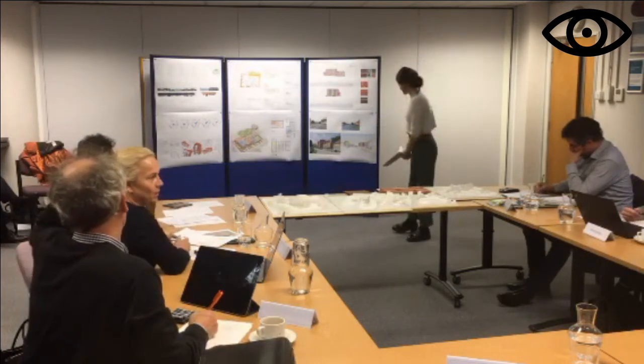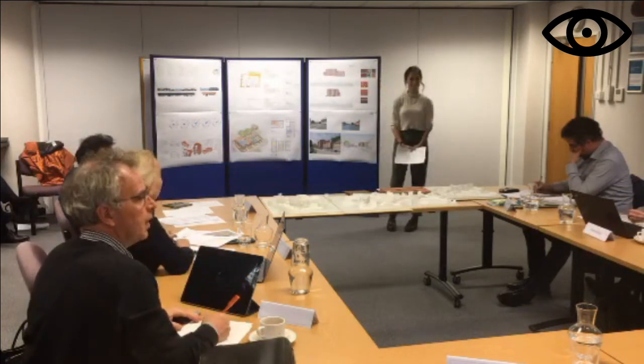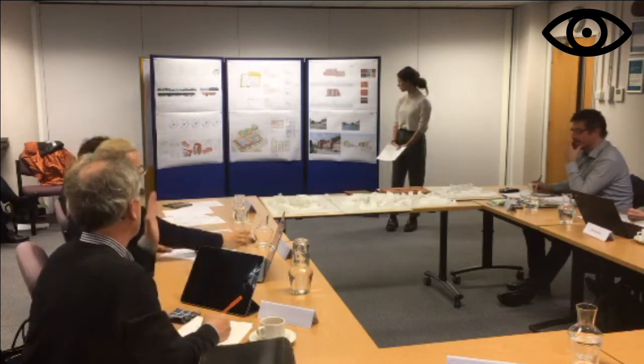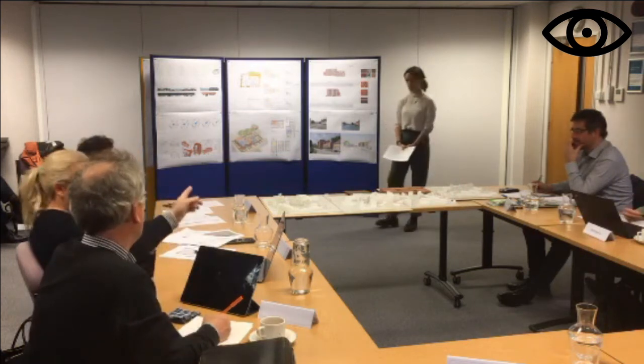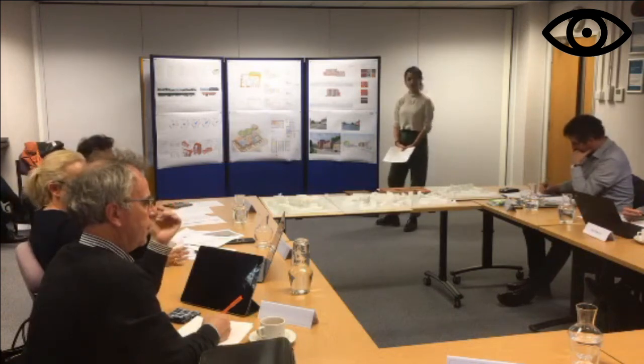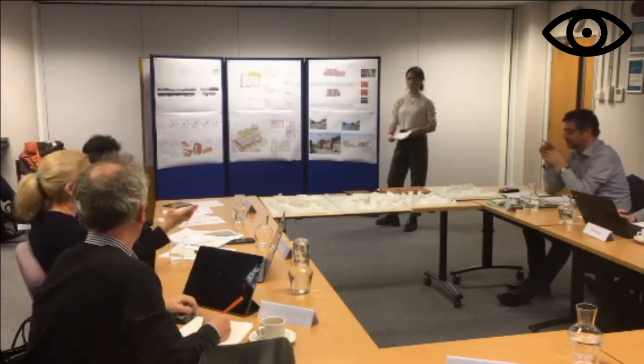I don't mind the overlooking that much. No, it happens, doesn't it? That's why bother doing it. Well, because I think it makes the public domain a bit safer to have little side windows. I think as you're walking up the street, you feel that you kind of... Oh, so looking at the gardens. Oh yeah, but you're right, that's why I'm asking.